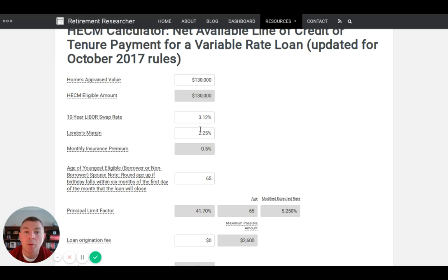So just remember, lender's margin is essentially what's happening: you can go to the bank and loan them $100,000 for a 1-year CD and they give you 2% back. They're going to turn around and loan that out to somebody for 5 or 6%. So that's the lender's margin.